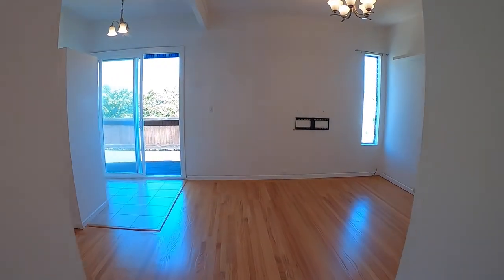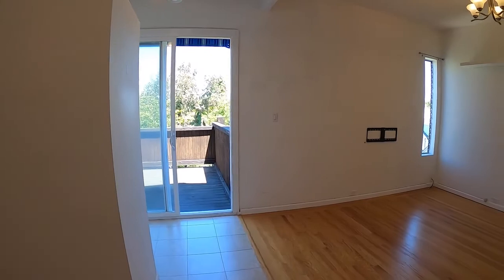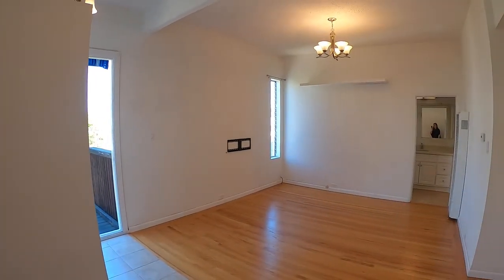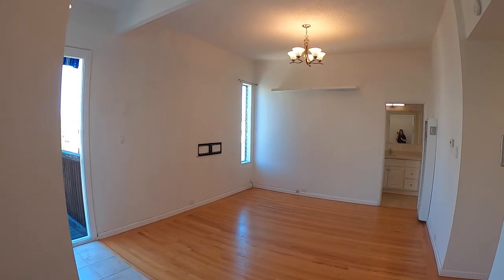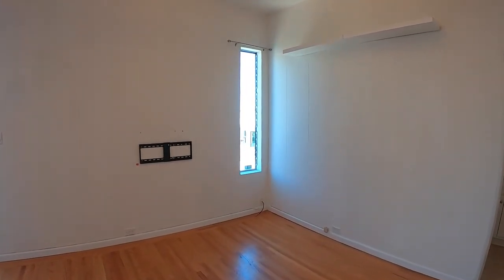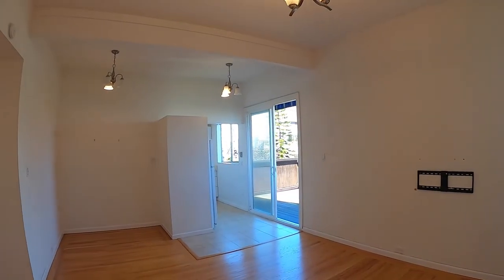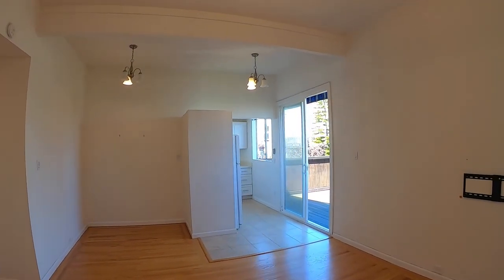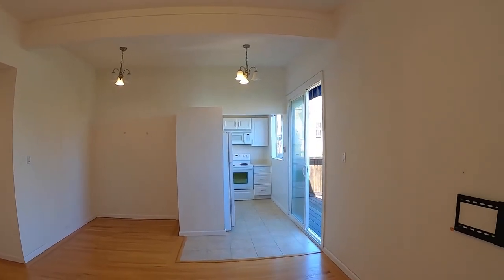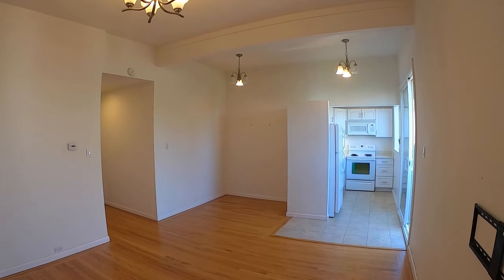The unit opens up into a large living room area. Dining room, I should say. Okay, living room, there's a flat screen TV universal mount there. Okay, nice high ceilings. This is a top floor unit. Dining area.